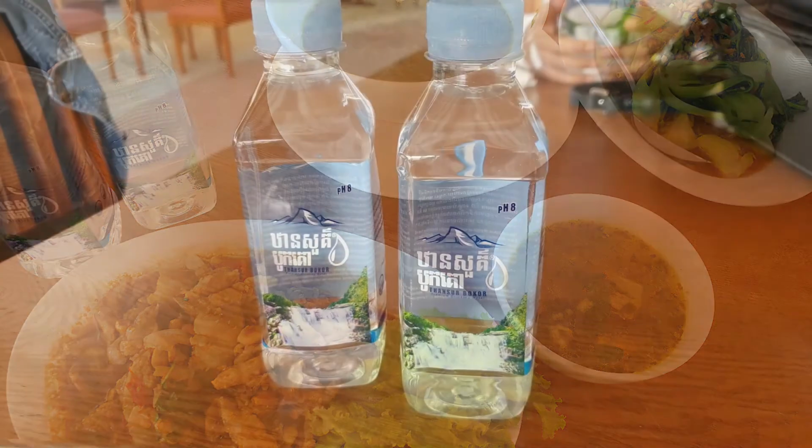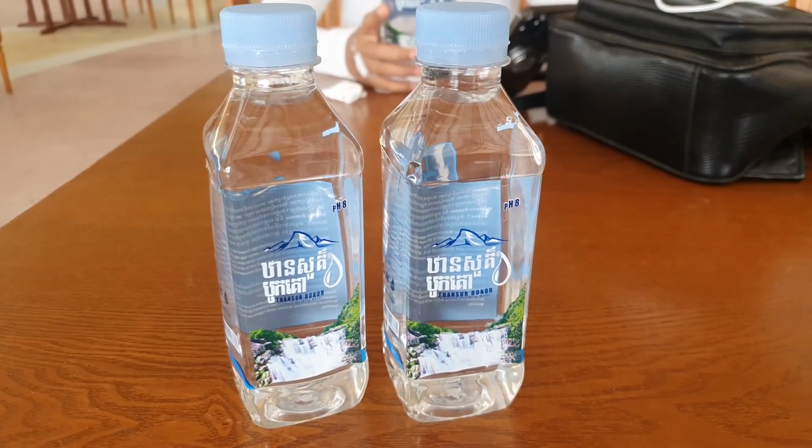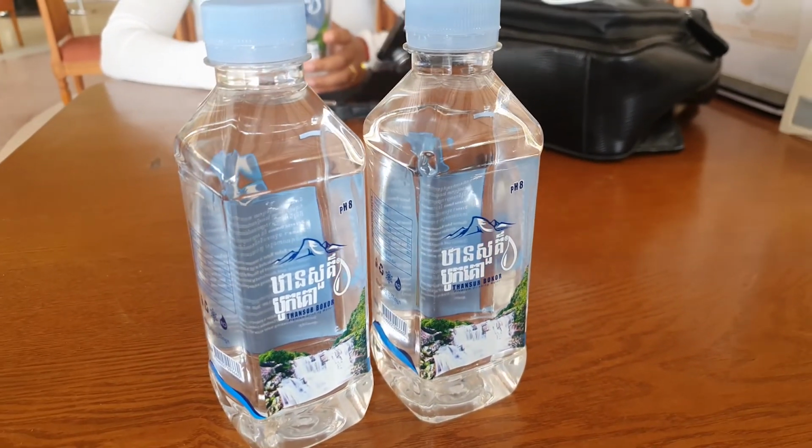And picked up our Bokor water. It is alkaline with a pH of 8 and free as part of your entrance to the waterfall.